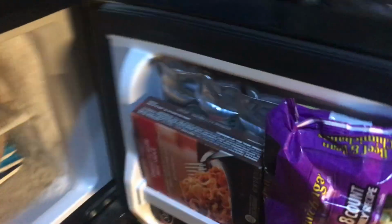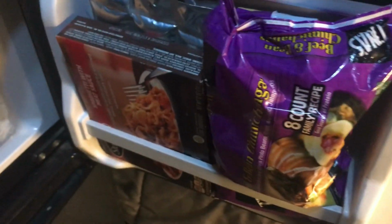I mean, really. I've got the door stocked up. Got some burritos, spaghetti, Jimmy Dean breakfast sandwiches. Oh yeah, those are good, baby. And you can see I got my Red Baron. Took it out of the box. It's right there, and I've got a Jack's up there hiding towards the back. If I stack everything in there just right, I can get 2 frozen pizzas in there along with all my other stuff.